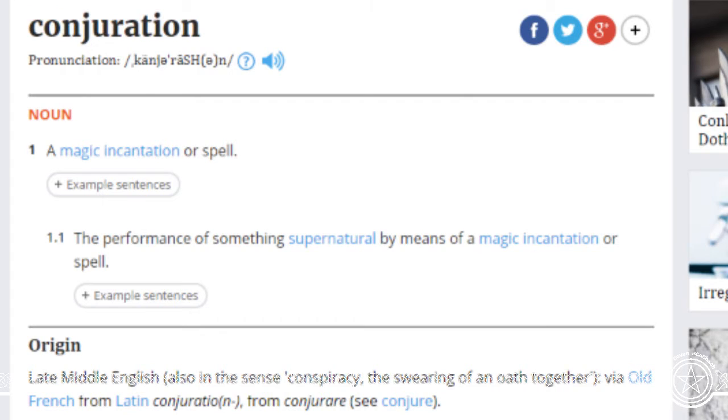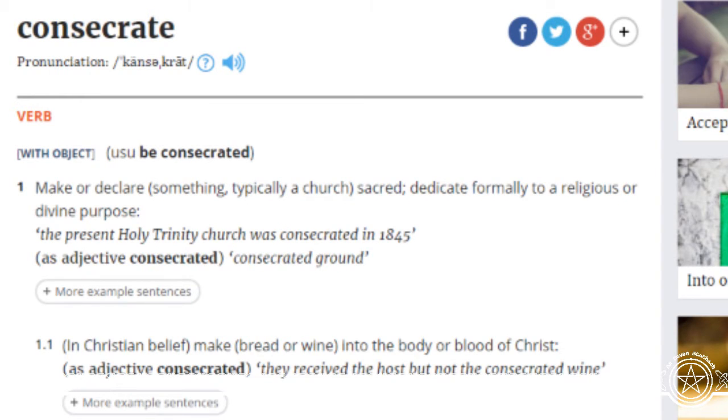When we say we conjure, consecrate, cast, invoke, or evoke: conjuration is the performance of something supernatural by means of magic, incantation, or spell. Consecrate is to make or declare something, typically a church, sacred; to dedicate formally to a religious or divine purpose. Casting is an object made by pouring molten metal or other material into a mold. So conjuration is the act of doing an incantation or a spell. The words that you speak as you go around the circle or call to the watchtowers are a conjuration.